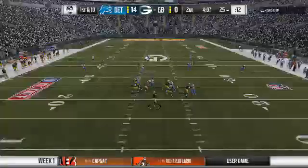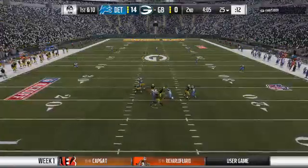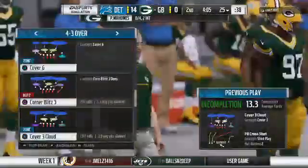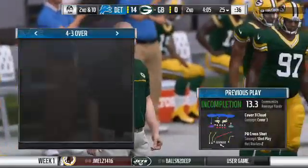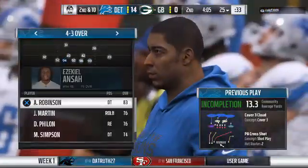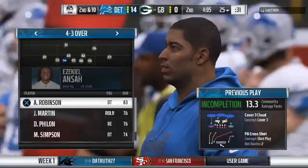Trying to shake off the interception from the last drive. He'll look to throw. And it's incomplete. Some of the fans here don't seem too happy about what we've seen in this first half. No, not at all. And I understand why. They've looked lethargic, out of sync, and it shows on the scoreboard.